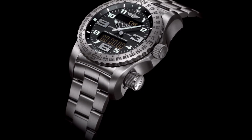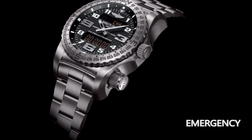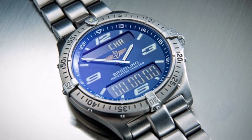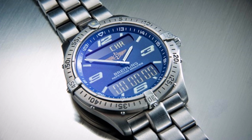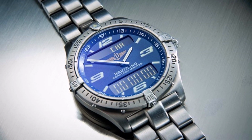First introduced in 1995, the Emergency became the first wristwatch with the potential to save lives, thanks to a built-in emergency transmitter locked onto the International Air Distress Frequency. Another notable model is the Aerospace. Crafted in titanium, it was a success with pilots when first released. I consider this watch to be the modern-day spiritual successor to the Navitimer.